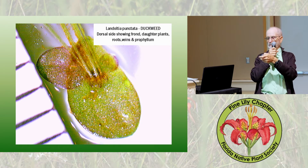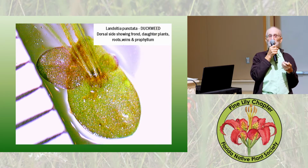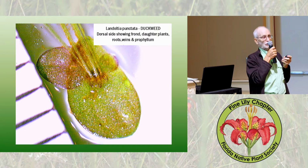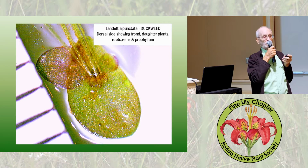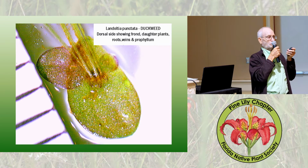The two, next marker there. Yeah, see, the daughter plant there is one right there, and over here is another daughter plant. The plant very rarely ever blooms. It doesn't produce seeds, or only very, very rarely. And so its reproduction is done entirely by budding. The daughter plants simply bud off of a mother plant. And as the daughter plants grow, they eventually separate and become a whole new plant by itself.